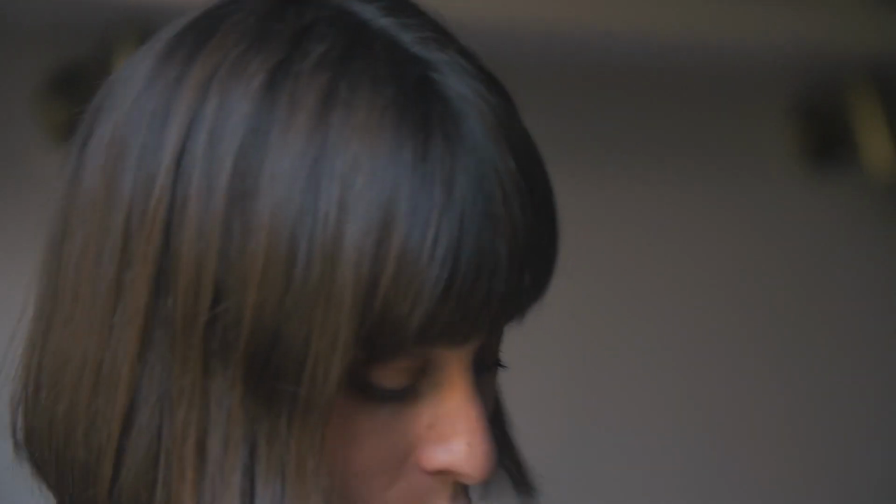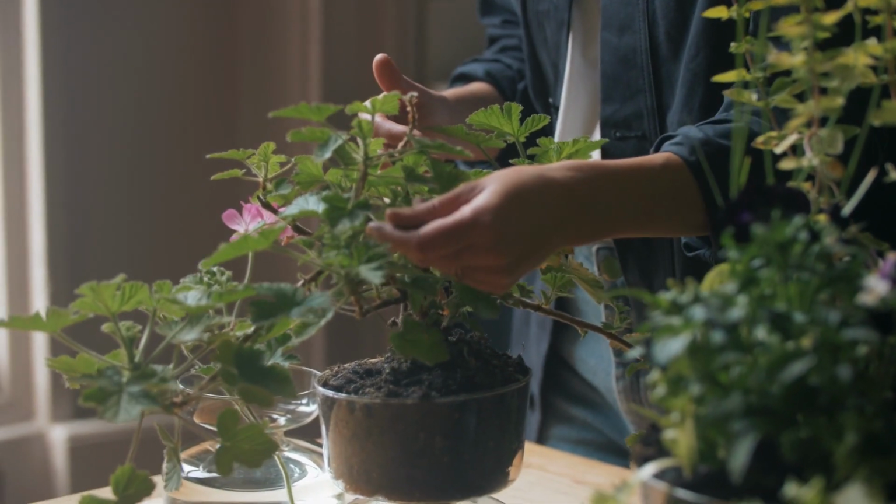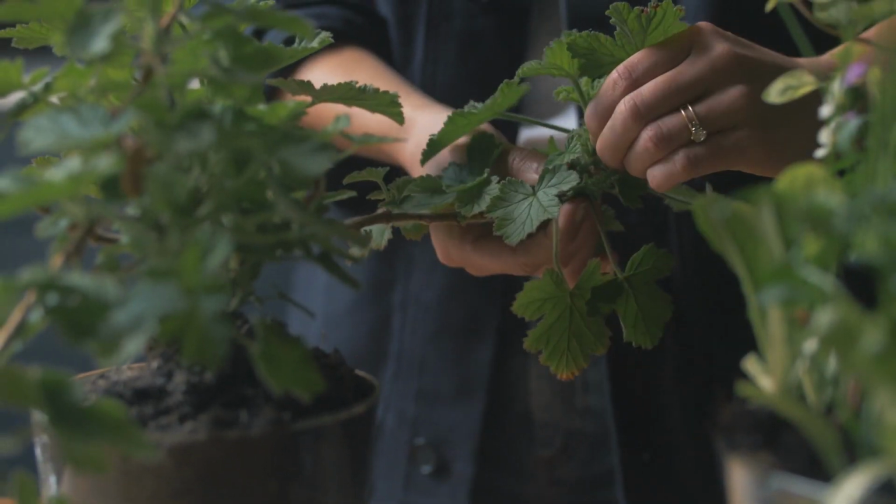I wish you could get a whiff of this one. It's called Attar of Roses and it smells just like Turkish Delight. It's amazing. And it's exactly that beautiful flavour that you will be able to distill into a rose water syrup. You just need a handful of leaves.